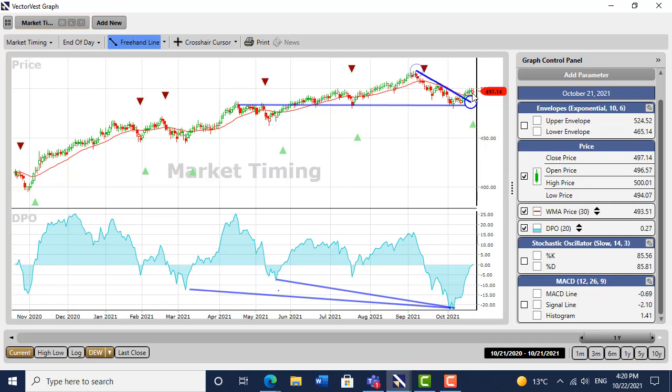And this means that the medium-term market timing system, known as the DEW, and I'll spare you the acronym, is up, and that means that swing traders should certainly be taking positions, and I've added a couple of positions and taking one new position based on that.